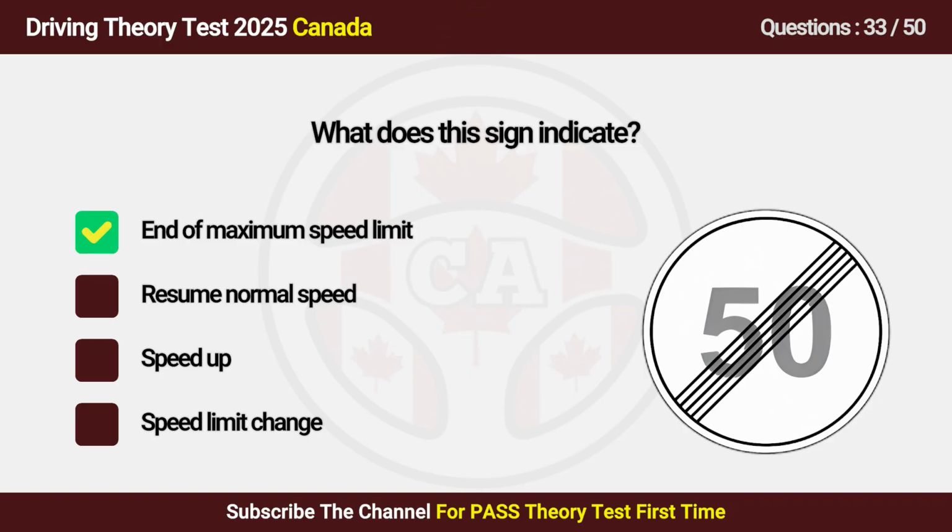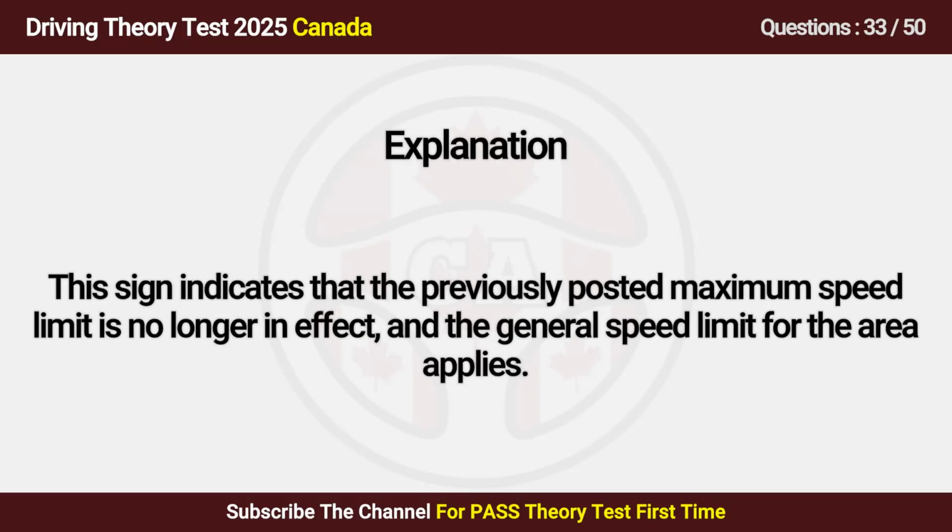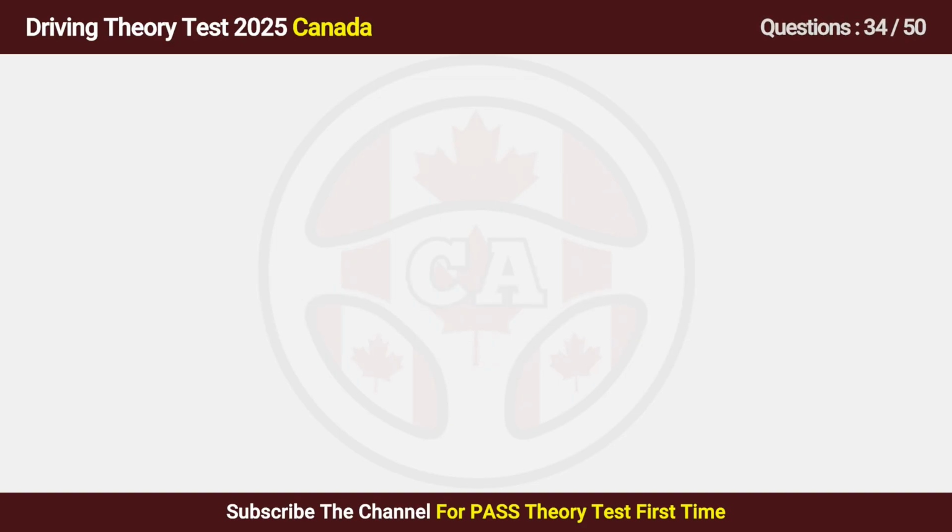Answer is A, end of maximum speed limit. This sign indicates that the previously posted maximum speed limit is no longer in effect, and the general speed limit for the area applies.